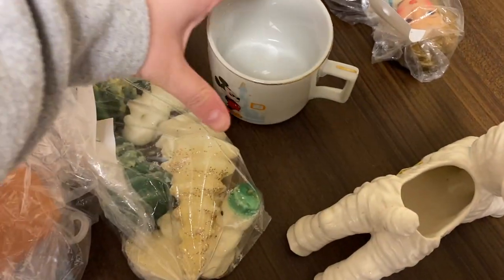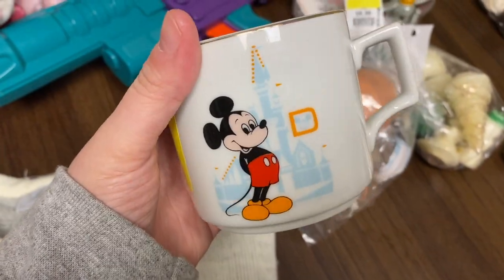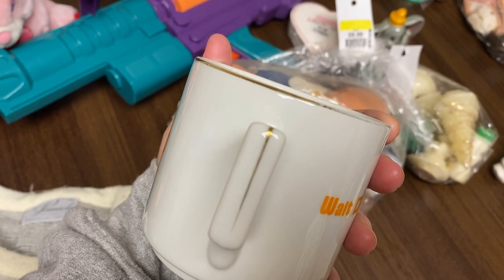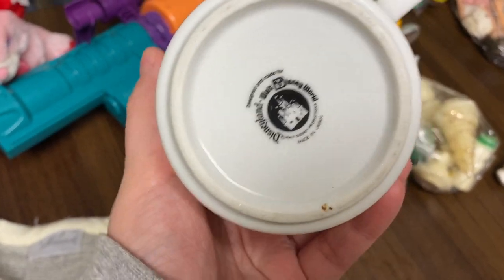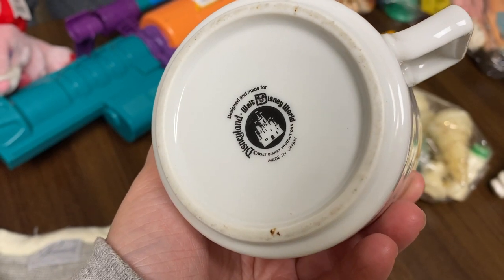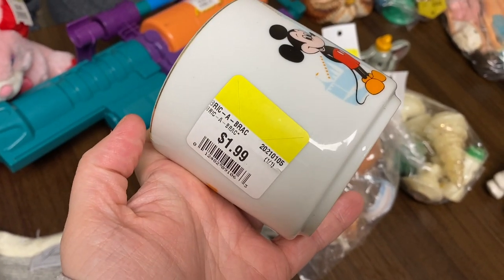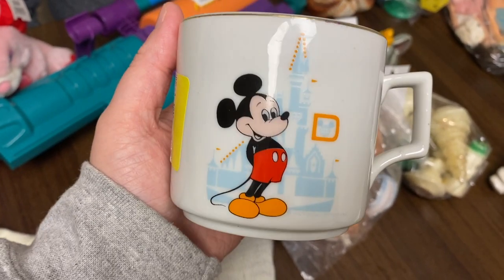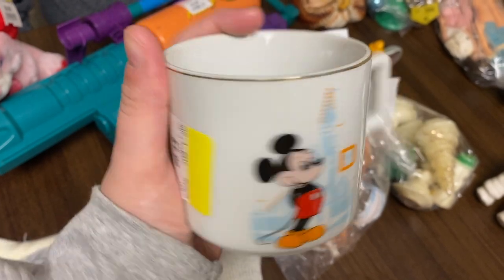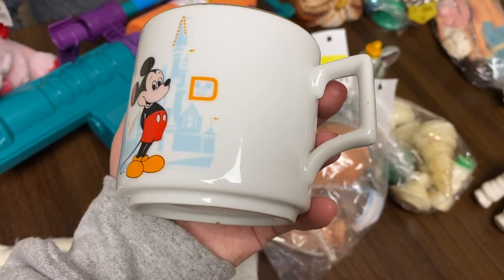I also found this mug, which at first I thought was new, but the gold rim and detailing made me wonder if it was made in Japan. And it is a Japan vintage Disney mug. It was $2 or less, I guess. The yellows were 25% off, I think. And this goes for $15 to $20 on eBay. It's pretty cool. So I'll likely sell it.